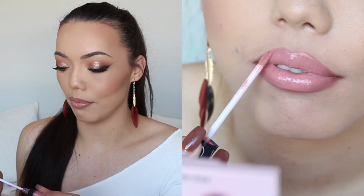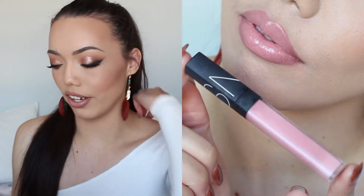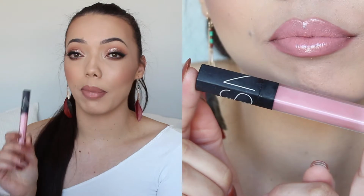So this NARS lip gloss in Turkish Delight has been my favorite lip gloss for years. I remember one of my first lip glosses that I ever purchased was this one here, and I bought the mini size. They have changed the packaging since then, but I used to wear that to school every day. It's a really nice light pinky nude color, and it's quite milky on the lips as well. It has a little bit of stickiness to it, but I feel like that just helps with the longevity and making it last longer. So yeah, NARS Turkish Delight has been one of my favorite lip glosses for years.